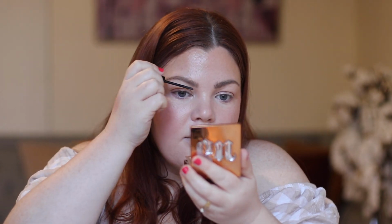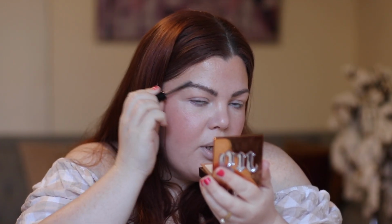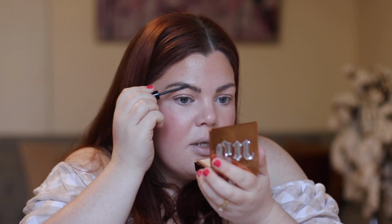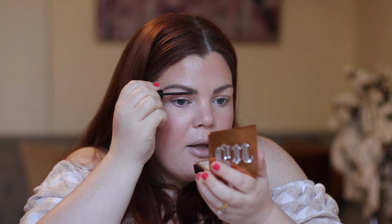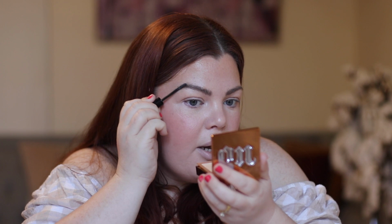Okay, first impression, there is not too much product on the spoolie, which I love because so many have too much product and then it makes my eyebrows real messy. I mean, my eyebrow is a little bit darker, isn't it? Yeah, but it's not like a wet product like the one I'm trying to pan, the Rimmel one. It's so annoying. I just want it to finish. Okay, look, it's a little dark, but I like the formula and what it's doing to my brows.